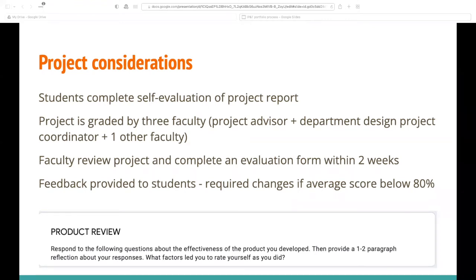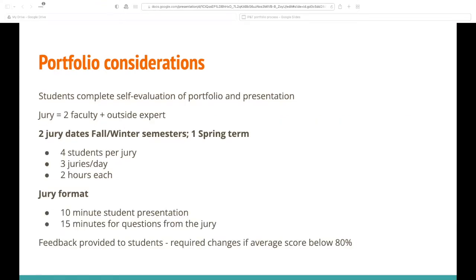Other questions? Okay, so just keep in mind that these things go hand in hand. We're focusing on portfolios because that's the new thing for our departments, but we're not eliminating the project idea. So portfolios, like I mentioned, you'll complete a self-evaluation of your portfolio. It will be juried, and by a jury, we mean that there are two faculty members plus someone from the outside. So an alumni of the program or a friend of the program, someone that we think has some significant experience that we'd like to share with the students. Those people may or may not be local, right? So we may bring in someone from a distance for that outside expert.